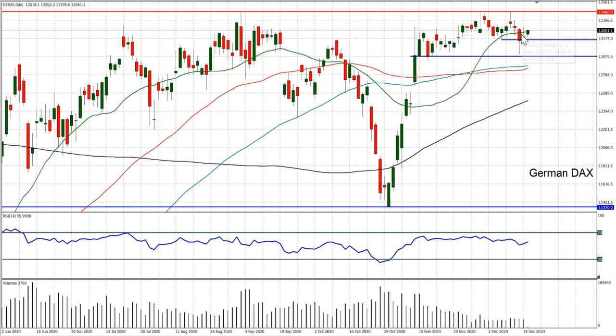So we're still slightly positive, but lacking real traction, I think, on the DAX, and we need some conviction for a decisive trend formation, and we're not getting that at the moment.